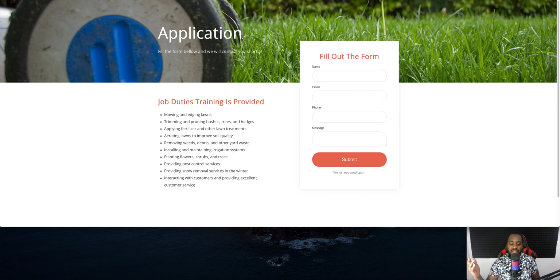And that's it. That's literally the entire process on how you can set up campaigns, and they work perfectly fine, and you don't have to worry about getting shut down.